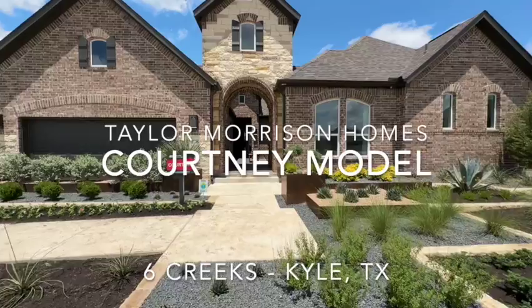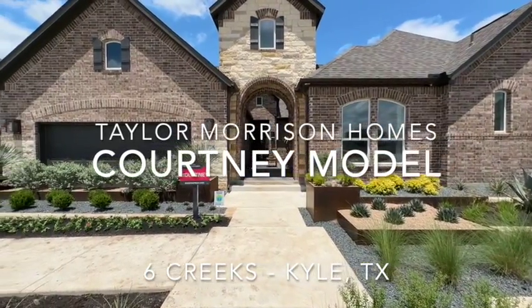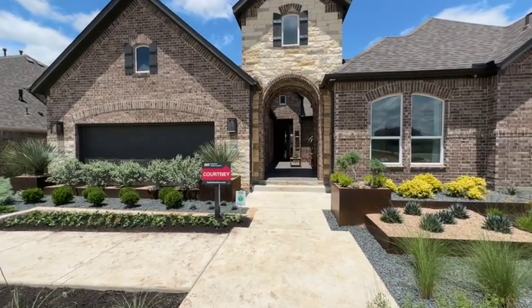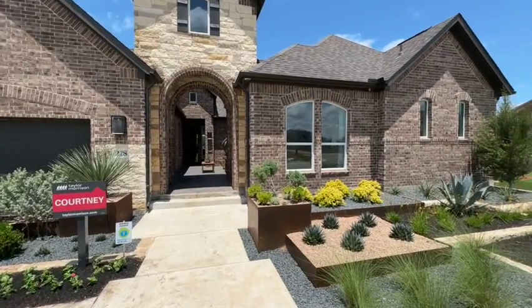I'm in Kyle, Texas in the Six Creeks community. We're looking at Taylor Morrison Homes today. This is the Courtney model, one of their model homes here. Beautiful home coming in at 3,388 square feet. They've done a great job with the landscaping.